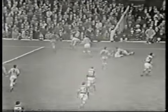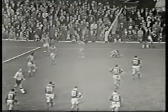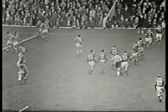Seaborn showing the ball around. Oh, beautiful dummy. Oh, beautiful dummy. Showed everybody the ball. Passed it from his right hand to his left hand. And when he passed it to his winger, he missed it. But he was entertaining.